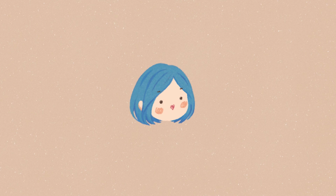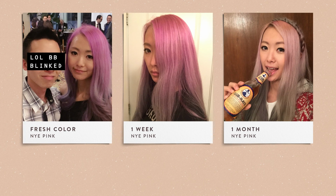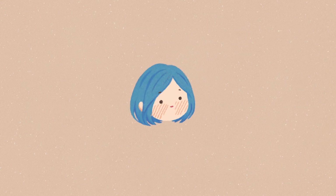But anyway, by the time this was mostly faded, it was New Year's Eve and my roots were probably sticking out by a centimeter. So I went ahead and touched it up to make sure that my hair is New Year's ready. This time I did a toned down version of the Christmas color, and I actually mostly just focused on the top to keep more of that grayish tone at the bottom from before. I love this color. It looks great, it fades great, and surprisingly it was still looking quite pink 1 month in.